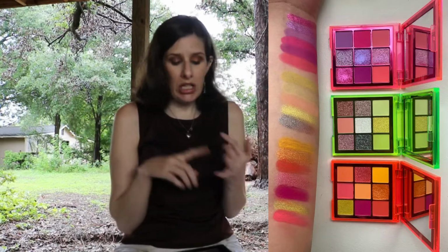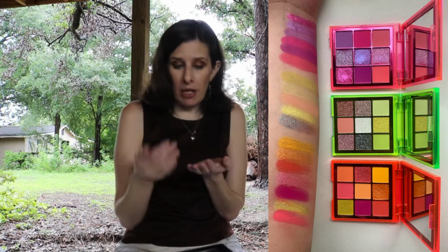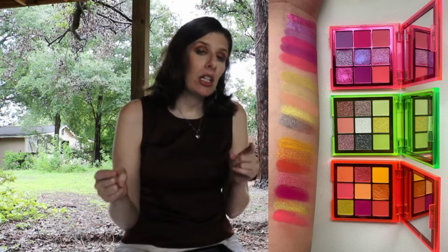And when I saw Huda Beauty came out with those little neon palettes, the 9-pan palettes, and called them neon something, I about laughed to death. I thought it was a joke when she called those neon palettes, because there might be, besides the outside packaging, one shade in those 9-pan palettes that might be considered neon-ish. The rest of the palette was just a regular eyeshadow palette. I'm like, how the hell? And the neon yellow one had like orange shades in it.